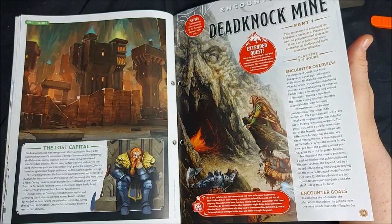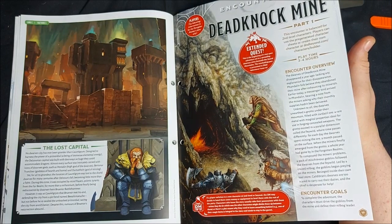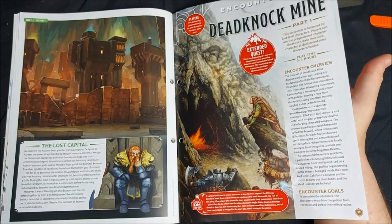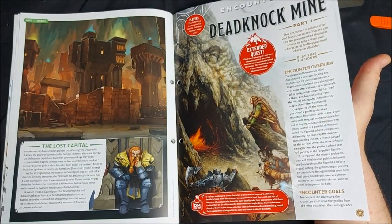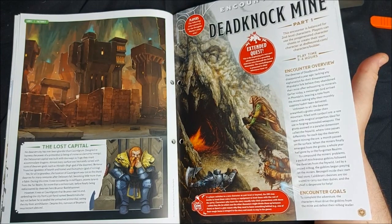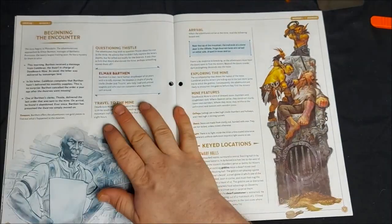To compound the miners' problems, a pack of mischievous goblins followed the dwarves from the Feywild, led by a crazed Nilbog. The goblins began preying on the miners, besieged inside their own tool store. Galdebrand's dwarves are too scared to carry out their duties, and the chief is desperate for help. So the goal of this adventure is to help out the dwarves and get rid of the goblins and, of course, the Nilbog leader.